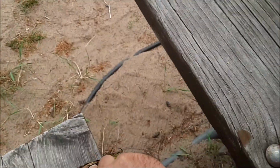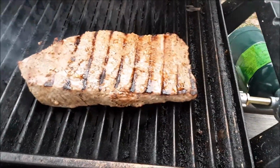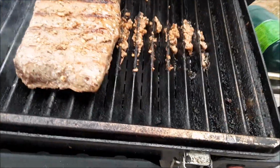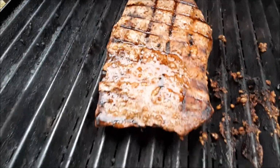Corn off. Alright, that's time. Turn the grill off. Flip. Smells good. 3 more minutes. That is done. That looks good.